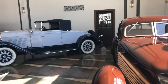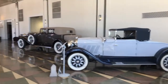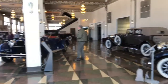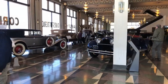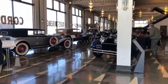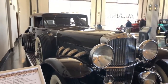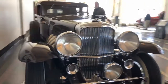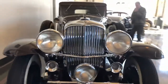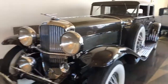We are at the other end of the showroom. I'm just showing how large this showroom is. Here we have a 1931 Duesenberg Model J Beverly sedan. This thing is large and very fancy. It almost looks like it's starting to get into the limousine era.